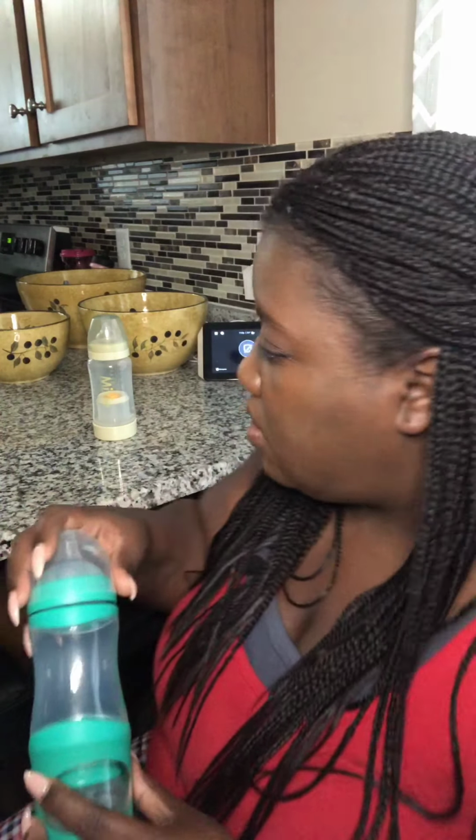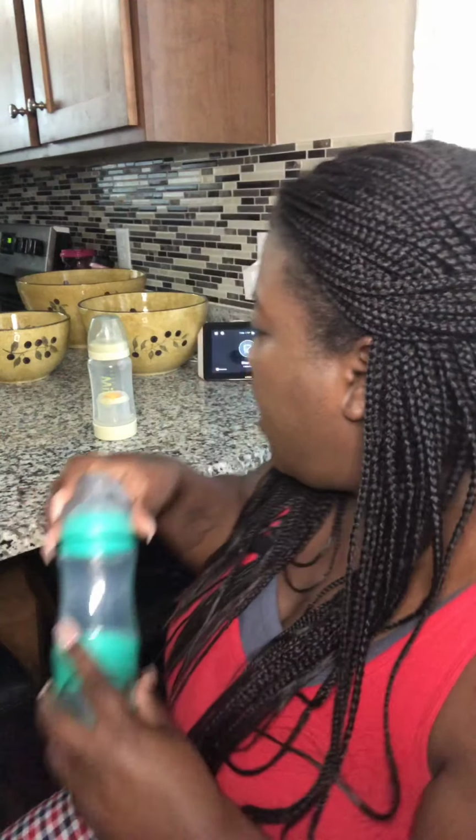I'm sorry, a con is this Fuel Baby only comes in an 8 ounce. I have not found this bottle in a 4 ounce or a 5 ounce yet. This bottle only comes in an 8 ounce. So that's the only con that I have for this Fuel Baby bottle.